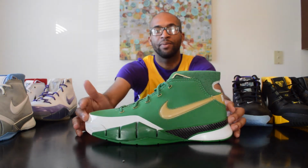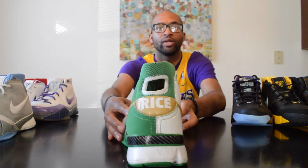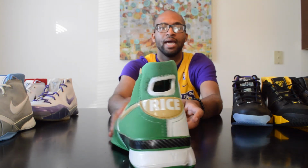It's all green shoe, obviously, green, white, and gold. You have that super soft nubuck that's green. You have your patent leather toe. You have your patent leather on this side. Then you have these nice gold swooshes on both sides, this side as well as this side. Then they cap it off with Rice right here on the lace. I'll let you take a look at that. Then you have Rice in big bold letters right on the back of this shoe.